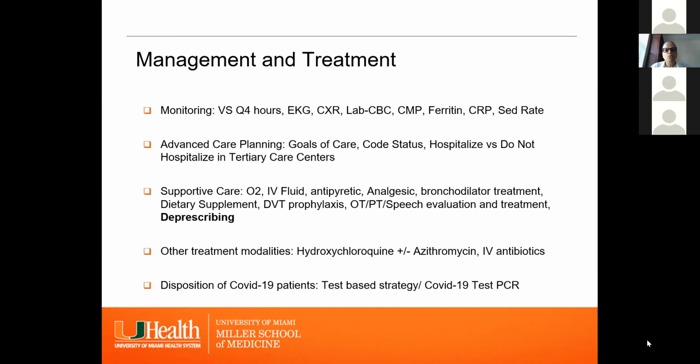And more importantly, we introduced the concept of de-prescribing. For many reasons, we needed to minimize the amount of medications our patients were taking, allowing them to have only the essential medication. But also, we needed to minimize contact between our staff and our patients as much as permitted. And so we removed all medication that was non-essential, and we grouped medication in such a way that they could be administered as infrequently as possible. And this made a huge difference.